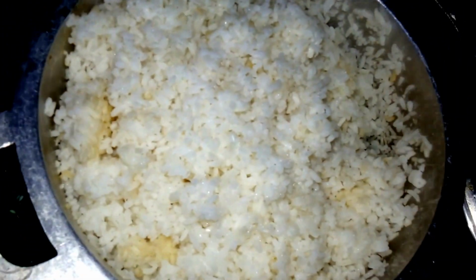Fermented fish is cooked, and the egg is cooked too. So the rice is well cooked now. It's time to go and eat. Ready, set, go!